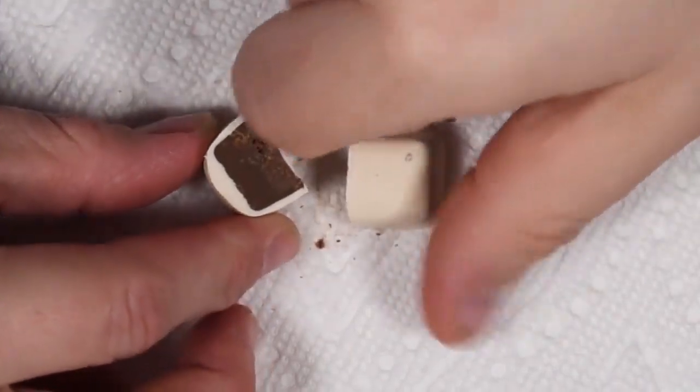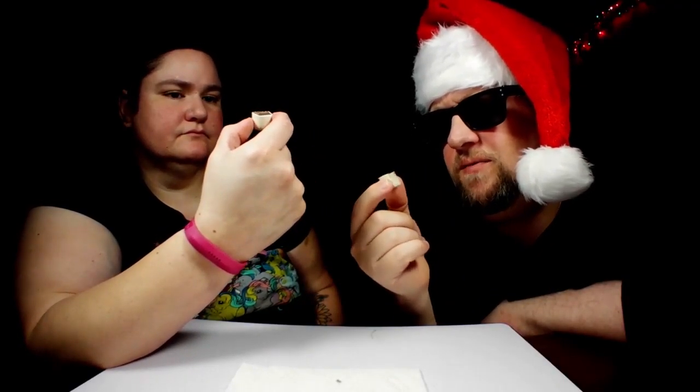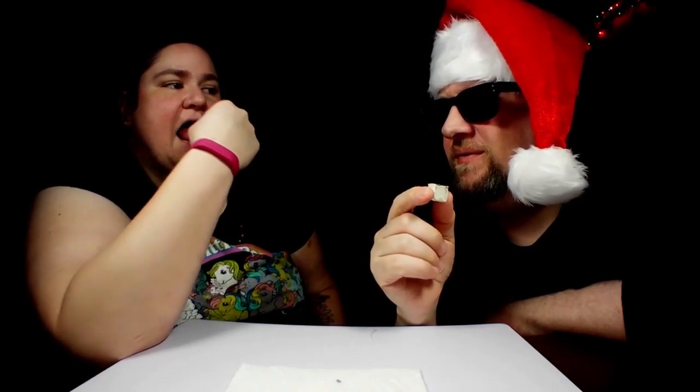Mint cookies and cream. Ooh, I like the looks of that. That's got creme de menthe in it. See? Why did the other one have rum flavor when this... God, that just stinks of creme de menthe, which has alcohol. Ah, girl. Alcohol?